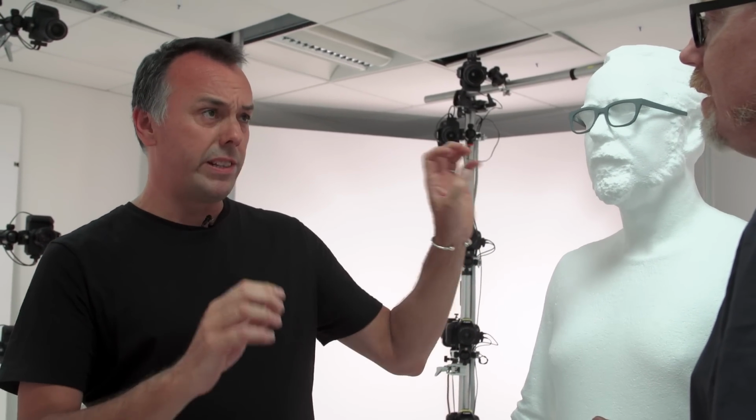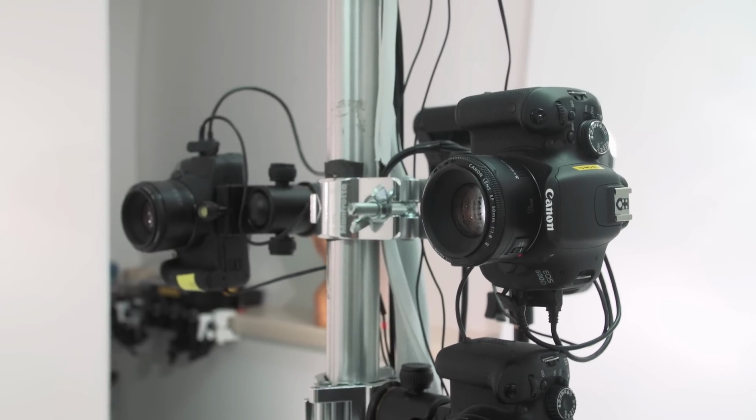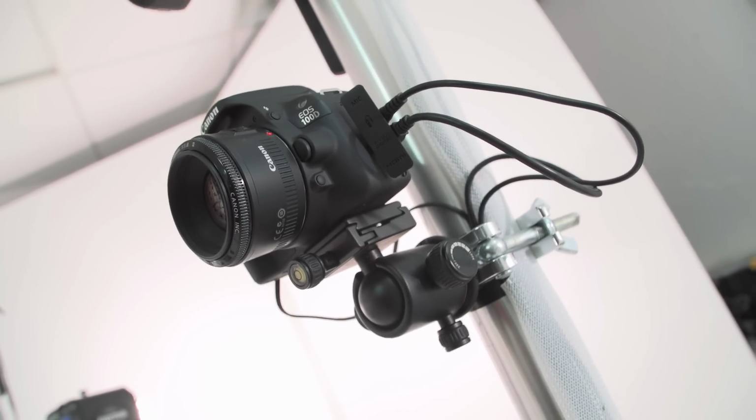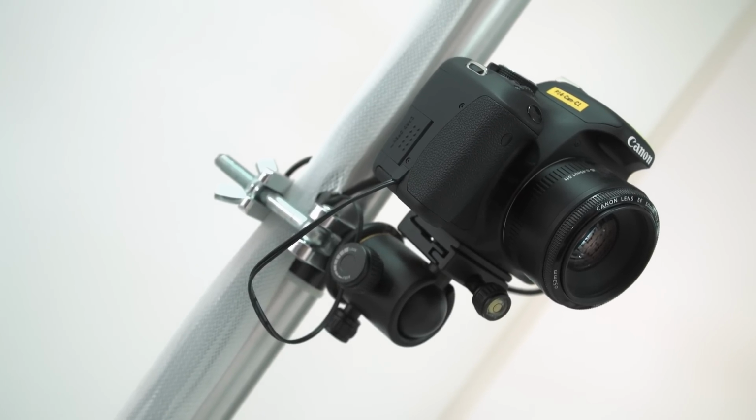But the technology is really moving forward. So this rig is going to be upgraded soon. Soon every camera here will have a cross-polarizing filter on, and all the same on the flashes. And what that does is it separates out reflected light from just the direct kind of image that you can take of the model. So that allows us to get much greater detail levels out of the scan.